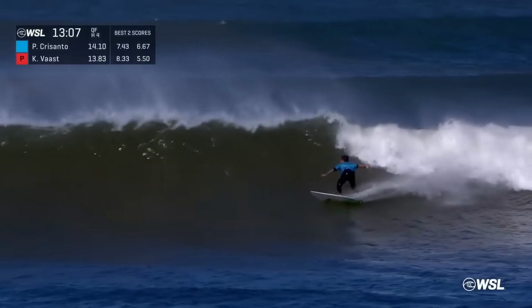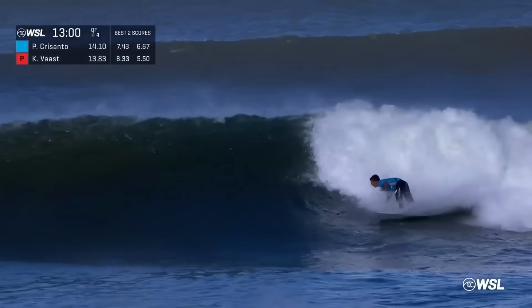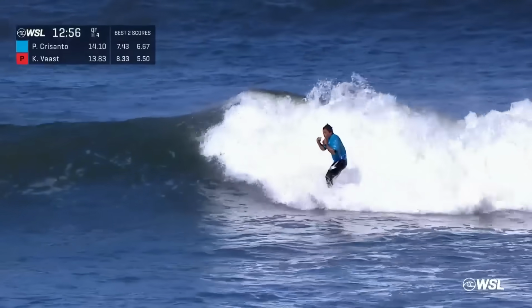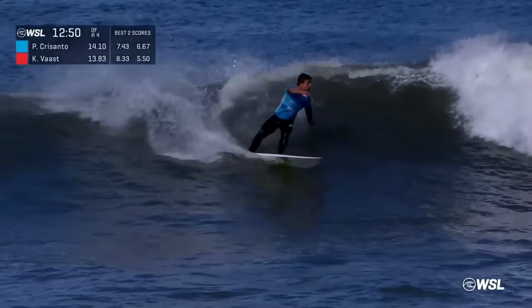Beautiful carve out of the top. Hits the section there. He'll find the open face, climbs up into the roof again. Oh, a little trip up off the bottom, but recovers in enough time to get another hit in. And sticking with this one right through to the inside.